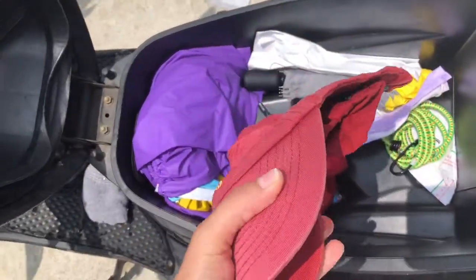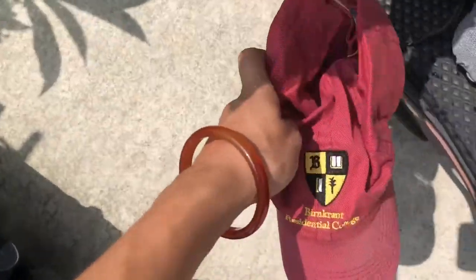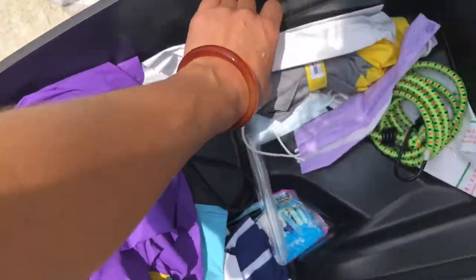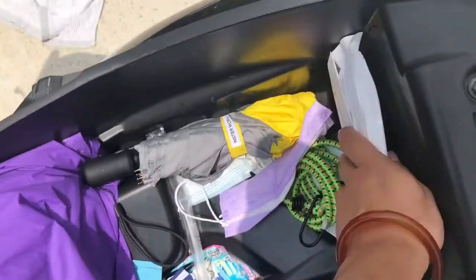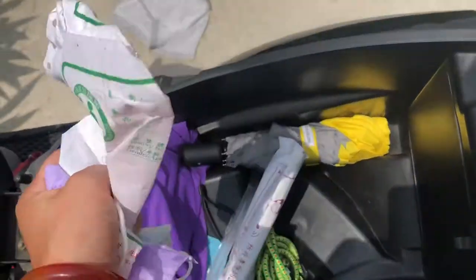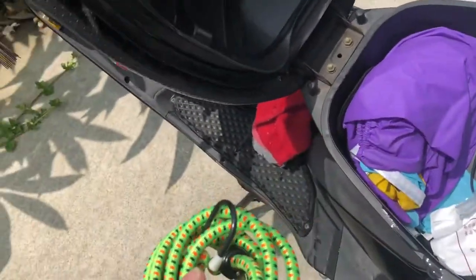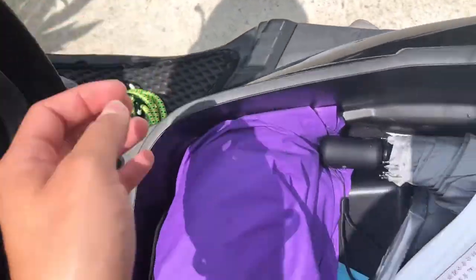I also have a hat in here. If I go on a walk or go on a hike, I always have a hat to protect my head from the sun. I have another towel. Good. I have a pack of many masks, and I even have some leftover ones, which I will throw out. Yeah, that's trash. I have a bungee cord that I only used one time, so I don't think it's very useful, but maybe you carry more things than I do.